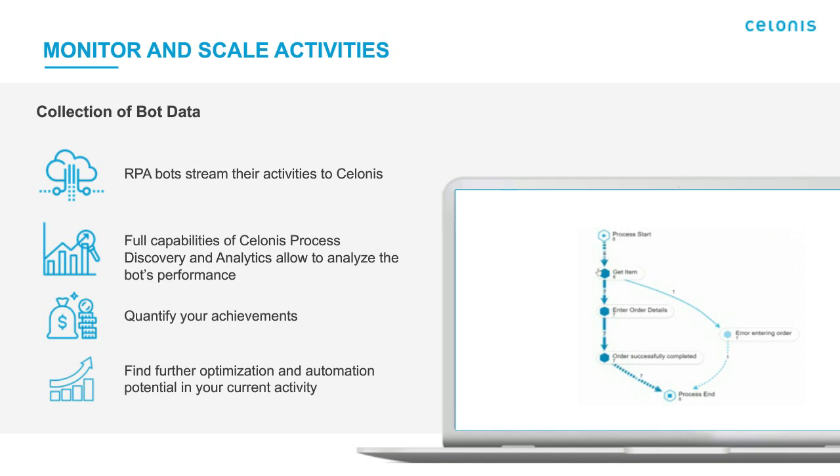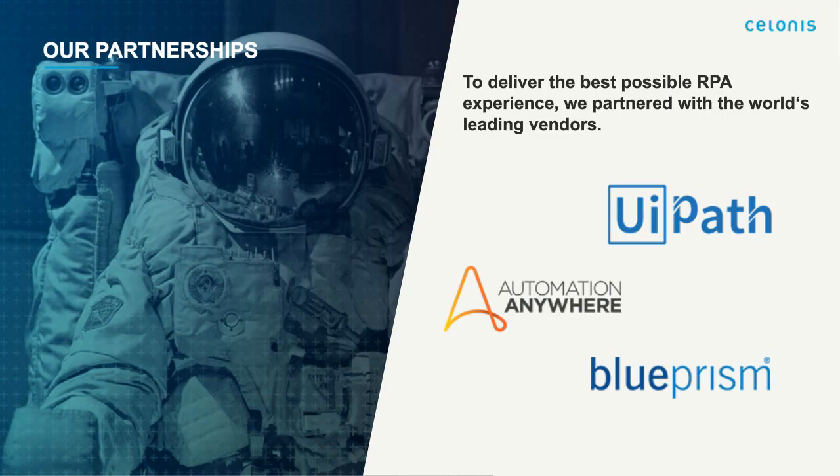And I should be careful and clear and say that our partnership around RPA for Celonis extends to all of the major players in the RPA space. So we don't require a specific RPA implementation. In fact, quite the contrary, we're working with all the major vendors and have good and strong partnerships, and there's a lot of great detail we can go into here if we need to with each of the major players.